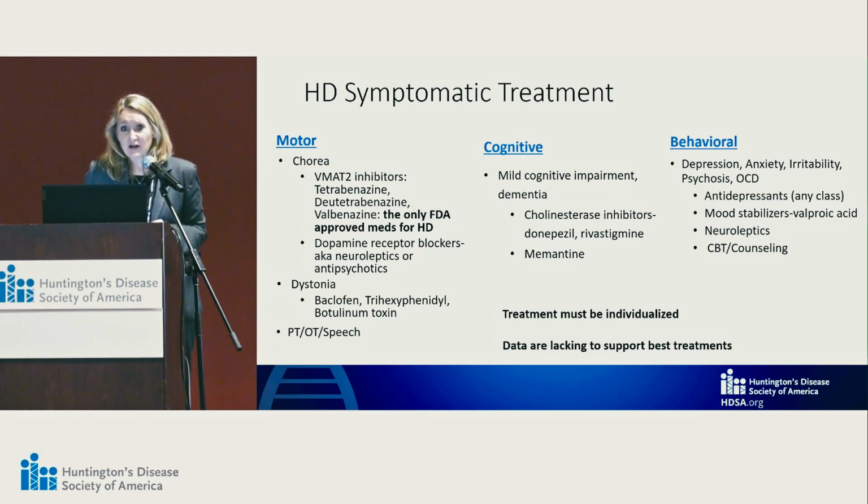In thinking about juvenile Huntington disease, we sometimes see slightly different phenotypes, slightly different symptoms. And they tend to have a little bit more dystonia or cramping of muscles, so we might use some of the medications that I list here for dystonia, just as an example.